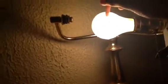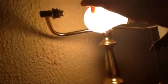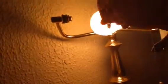Ooh, it's melting. Ooh, the red color is melting. See, this color is gonna be red. Wow. Okay, so that's the color red.